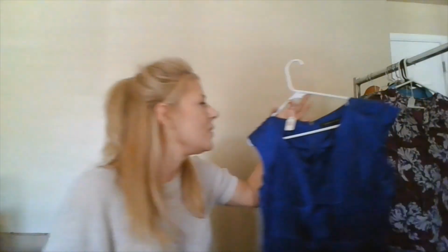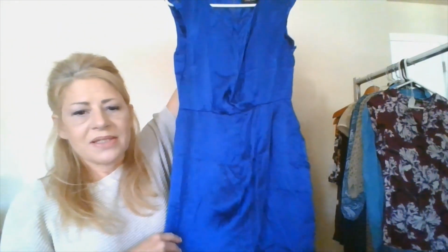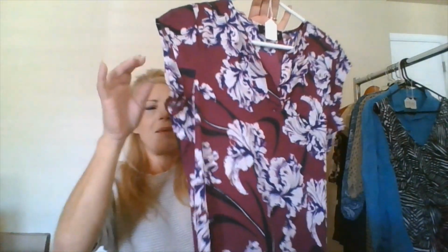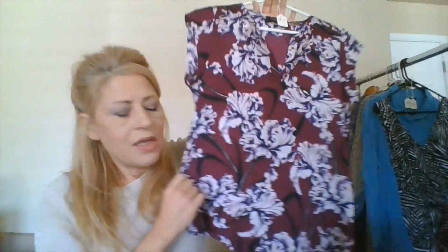Next, item number 36 is a Cynthia. Oh gosh, all right, I'm not going to slaughter that poor woman's name. There you go. It is a size 12, 100% silk dress, and it didn't sell. This is Ivana Trump, item number 37. It is an extra small. It is just this little cap sleeve, actually more of a split collar, not a V-neck, sorry, split collar top.